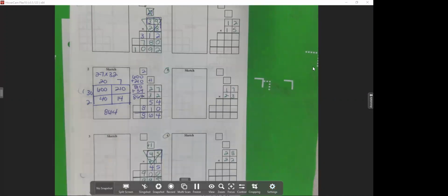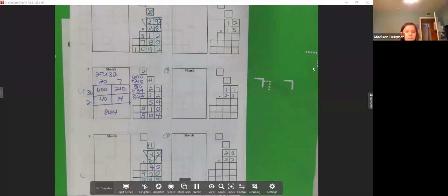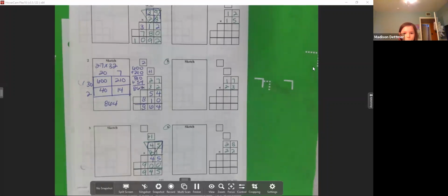My iPad's about to die, so I'm going to log off and join on my computer. Okay. Can you move the paper up a little bit? Okay. Okay, got it.